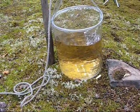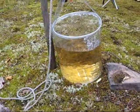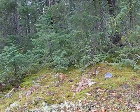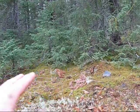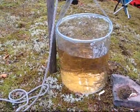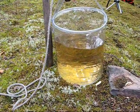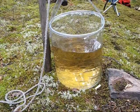It's tea stained. It's stained with natural tannins that are running off from the conifer vegetation and the moss. A lot of it comes from actually the moss and the dead needles as they decompose. Doesn't taste bad. Tastes like water. Northern boreal forest, tea-stained water.